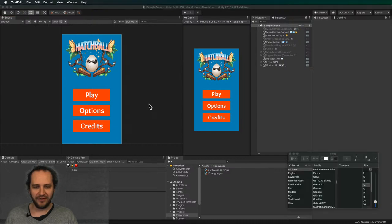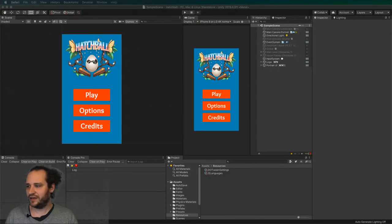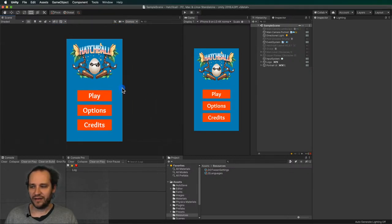Okay, so what I'm going to do now is I'm going to get my Figma thing here. I'm going to put it on my second screen just as a reference, and I'm going to make those buttons the way they should be according to this design that we have now.